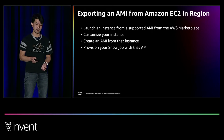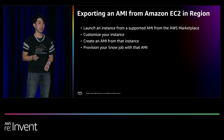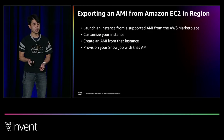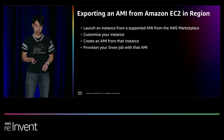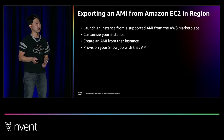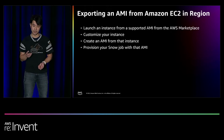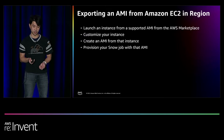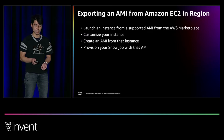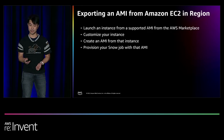You will launch an instance from the Marketplace offering in the region for this customization, installing any apps, doing any configuration necessary, and adding any additional credentials. Note that we do support injecting new SSH credentials when launching instances on Snow devices in the field, similar to when you launch EC2 instances in the region. Also note that your data, including AMIs, is always encrypted on Snow devices.